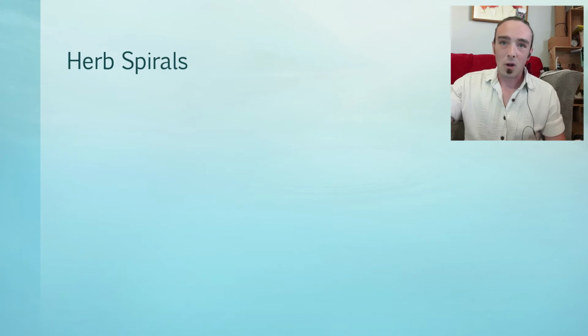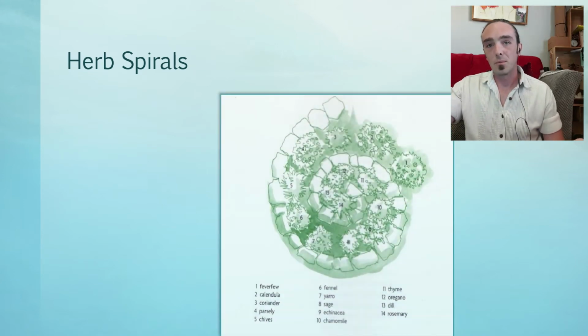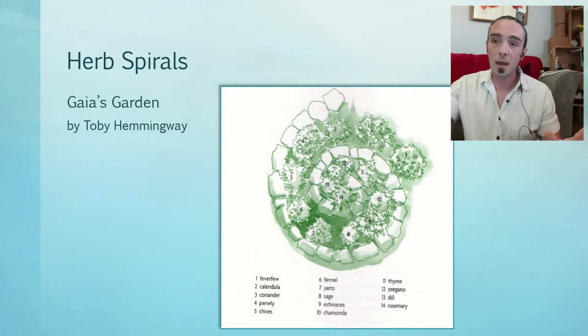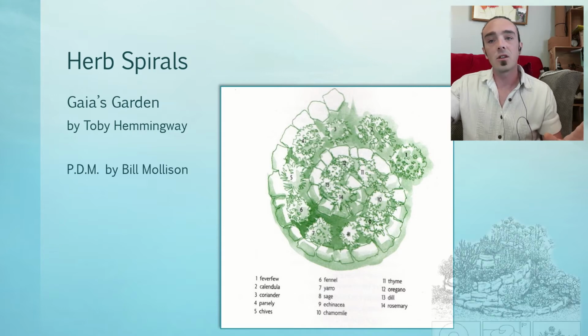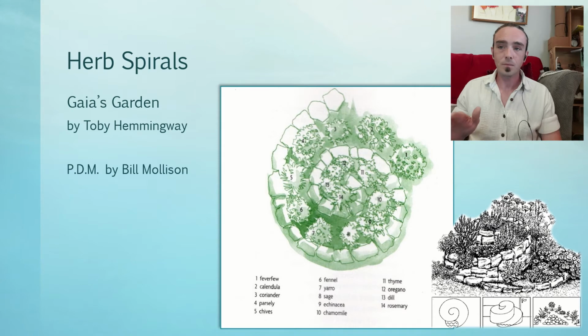So I've been asked a lot about herb spirals, and I just want to cover them in theory because I don't have one to show you. I do have a plan to put one in my system, but I just haven't had a chance yet. Here's a picture from Gaia's Garden by Toby Hemingway. And here's another picture from the Permaculture Designer's Manual by Bill Mollison.